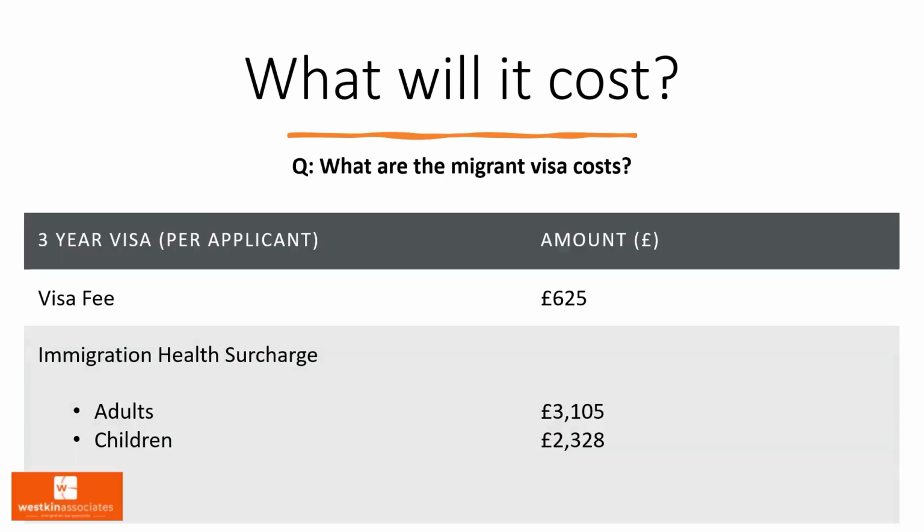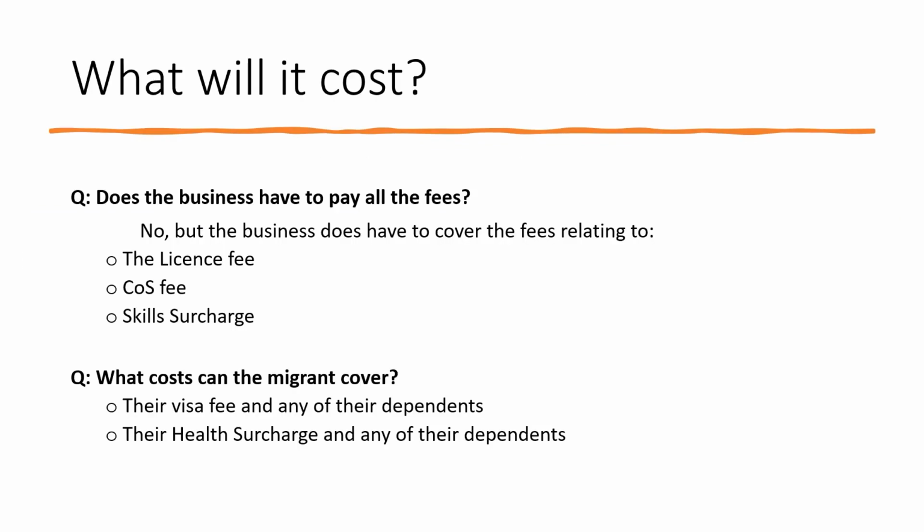In regards to the migrant's visa, these are the fees at the time of recording, but they may have changed by the time you're watching this video, so please check with us. The fees also are the same for any dependents that are applying at the same time as them. Please note that not all the fees have to be paid by the company. As such, the visa fee and the health surcharge from the previous slide can be paid for by the migrant. That way, you can save some cost when applying.